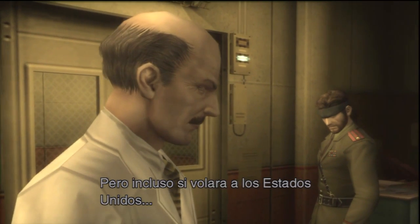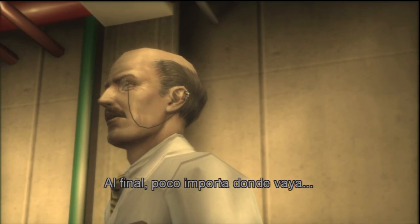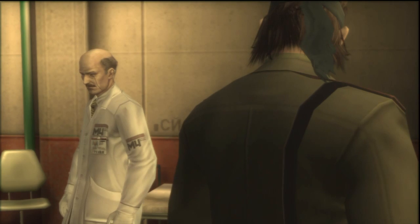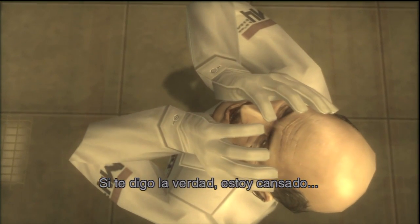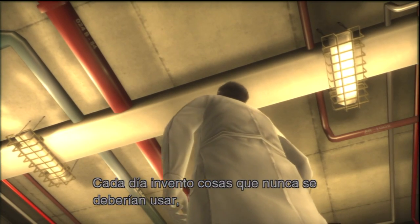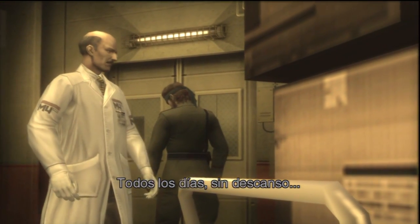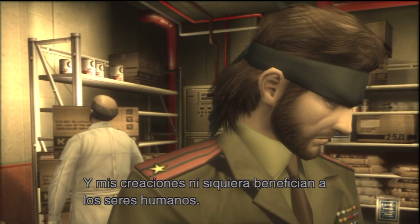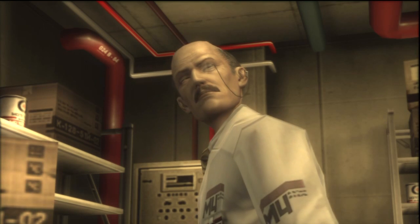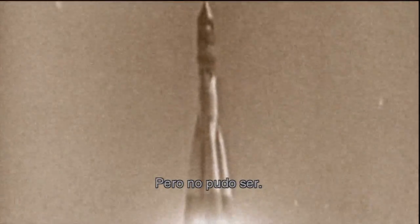But even if I fled to the United States, I would once again find myself creating weapons of mass murder. In the end, it doesn't matter where I go. I am still a weapons scientist. To be honest with you, I'm tired. Every day I help create things that should never be used, things that should never have existed in the first place. Every day, without sleep, without a word of praise from others. And my creations do not even benefit mankind. They are merely the tools of politicians. All I wanted to do was build space rockets. But it was not to be.